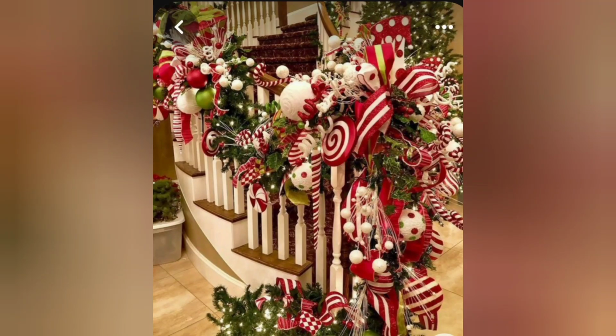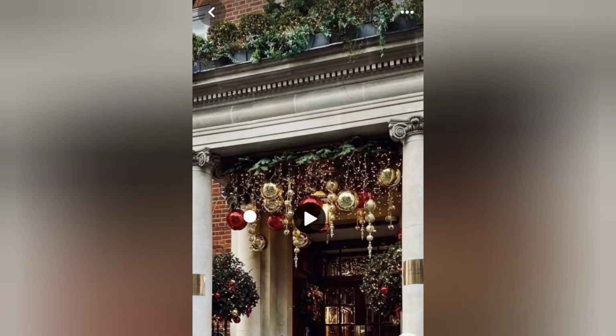Here's yet another example of the candy theme on this railing and the newel post. Great inspiration you can get from a picture like this. Once again, you might even want to do the tree like this, the mantle like this, or your railing like this. Not to copy it, but to use it as inspiration.